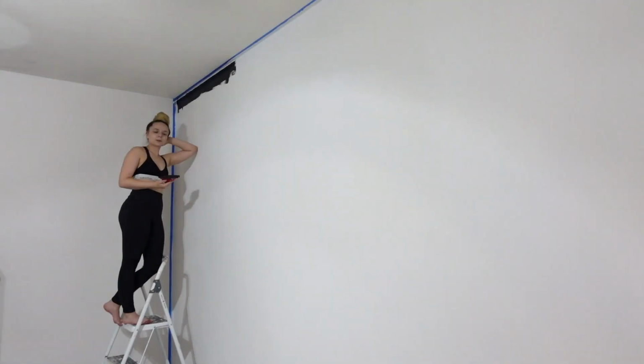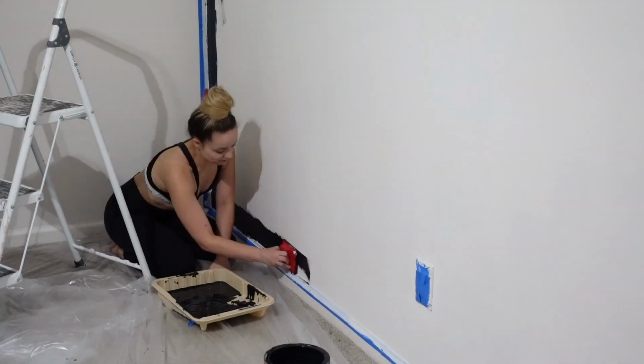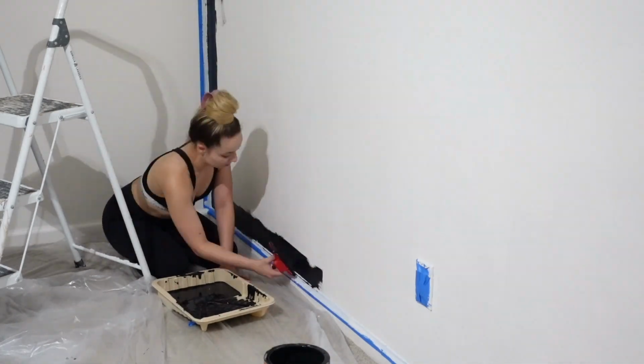But anyway, when you do a black wall or a dark wall, I feel it actually draws the eye up and makes the room feel bigger. Now, if I painted this whole room black, it'd probably be a different story, but the one wall definitely made the space feel a lot larger.